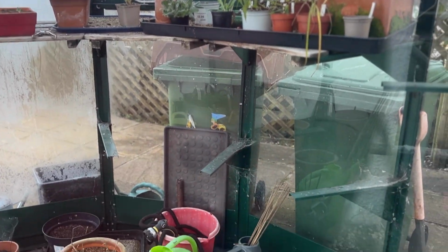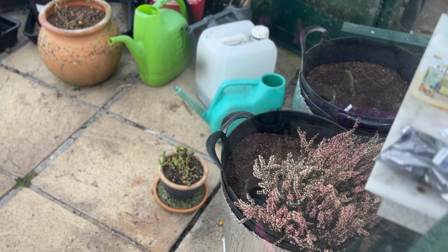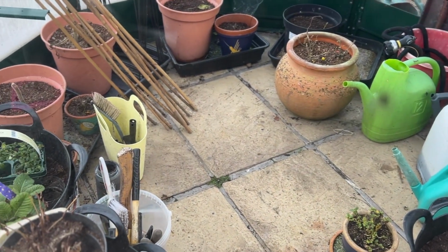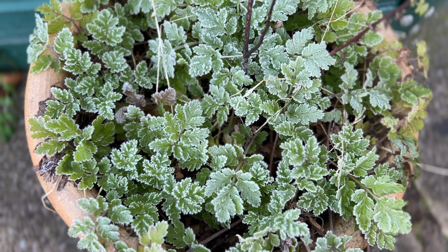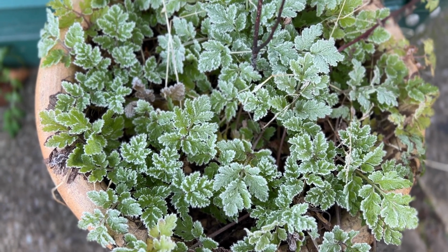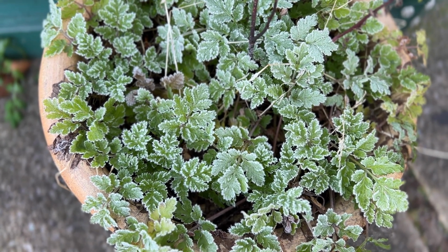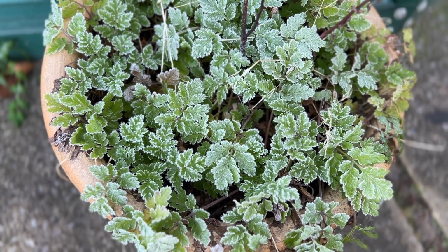And then I still have plants that are waiting to be put in once all the scaffolding's gone. So I've got heathers and primulas and pansies. Feverfew leaves. In the summer they have the little yellow and white daisy heads. Used in the past for, as you might expect, breaking fevers, but also for headaches and migraines.